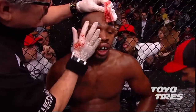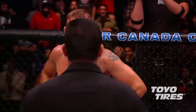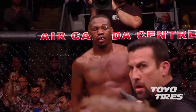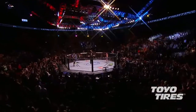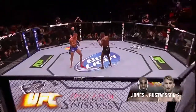Jon Jones' best round. And he may very well have to finish Gustafsson to get a decision here tonight. Who would have thought we'd be going into the 5th round and Jon Jones might have to take Gustafsson out to retain his title? They are on their feet here inside Air Canada Center, Toronto, Ontario, Canada. 5th and final round. Wow. What a fight.